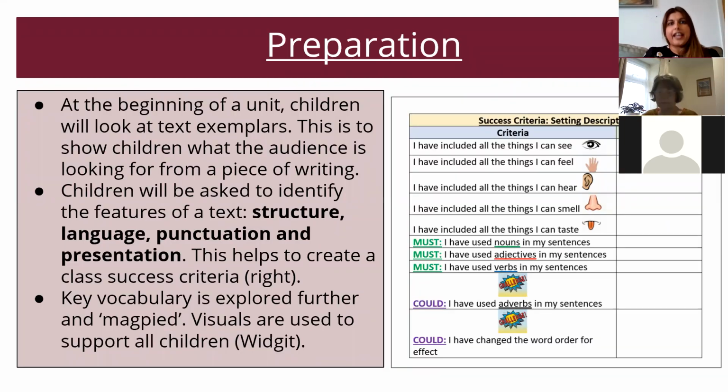Once they've got into the new topic, then we prepare the children for the writing. So I've put an example of a success criteria that I did with my class on describing a setting. A success criteria is basically a list of things that we're looking for in the children's writing. This one seems quite basic, but I've got the must and could. Must is the things that I do want to see in their writing, and could is that extra challenge.